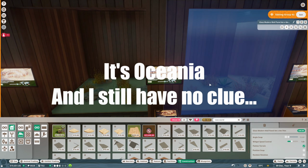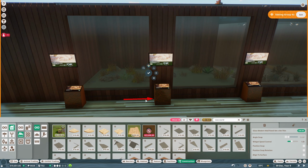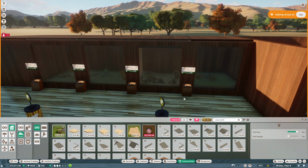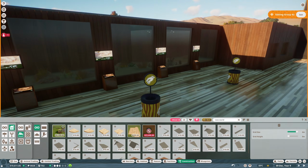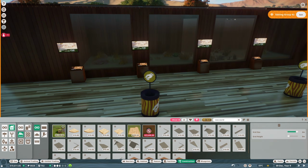Don't know how to say it. That section of the habitat, which over here, we need a glass panel on this side here. Otherwise, they can just climb out, which isn't good. But yeah, they've moved successfully over here. They should have been over here before because they're part of the same region.